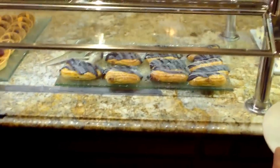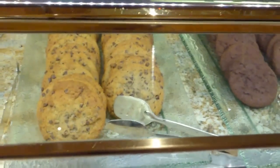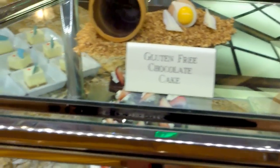And then you've got your chocolate eclair, pecan tarts, chocolate chip cookies, gluten-free chocolate cake. I know a couple of people that would be happy about this, gluten-free chocolate cake.